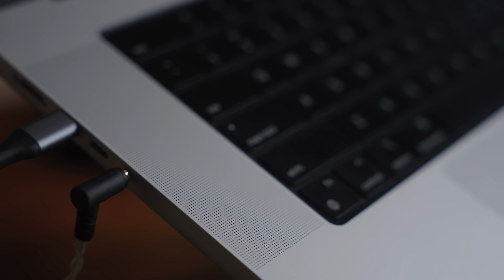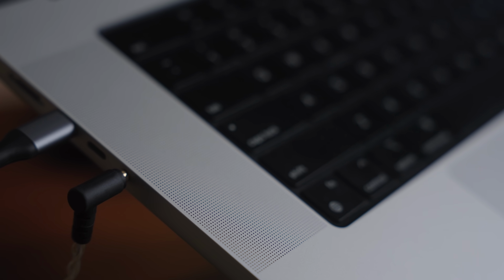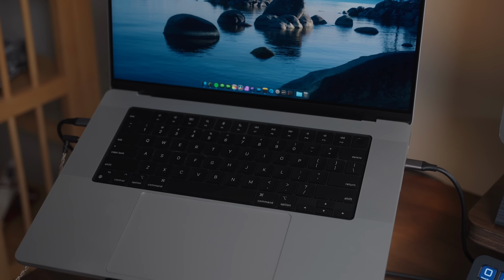As I'll get into later, I have a 16-inch MacBook. One thing that does mean is it has very good speakers. The only awkward thing is it's on the left side here, so audio is only coming from the left side. But I just don't see enough of a reason to go out and buy external speakers.